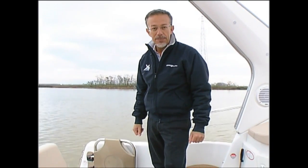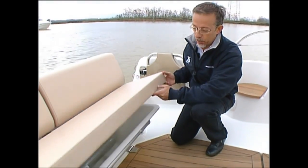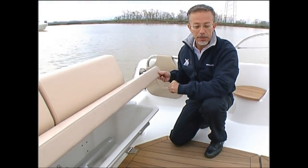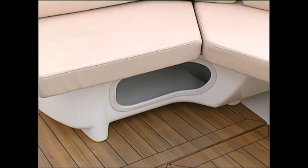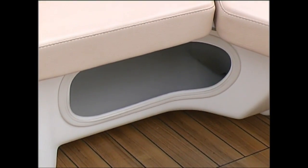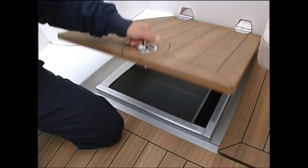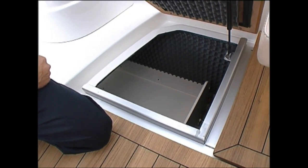In the cockpit, there have been lockers created which are all practical to use, such as, for example, below this aft sofa, which is immediately accessible. Then there is an open area below this other sofa, which is practical for quickly storing flippers and masks. And again, in this niche, where the fuel tank is stored, there is yet another section for storing other equipment.